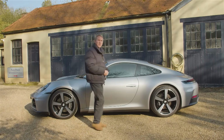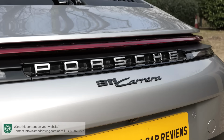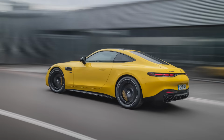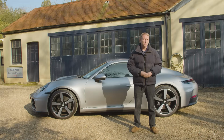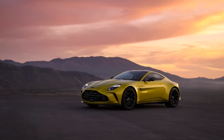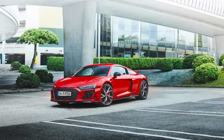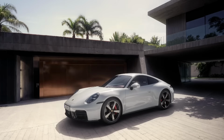As we remarked at the very beginning of this review, many of the cars this 992 era 911 Carrera competed against at its original launch have now vanished from this market segment. But the Mercedes AMG GT remains, though only in coupe form, where in base 427 PS rear-driven 43 guise, it costs only around £1,700 more than this Carrera. All the other super sports cars you might once have considered here, say Aston Martin's Vantage, the McLaren GTS, and still on sale at the time of this test, the Audi R8, are now way over this 911's price point, even if you consider it in Carrera-S form.